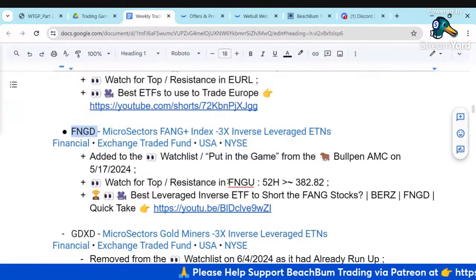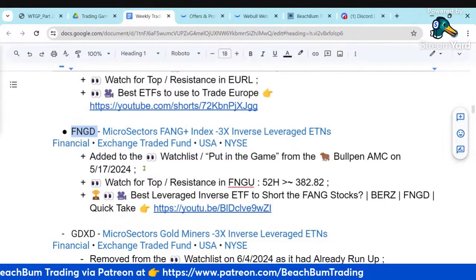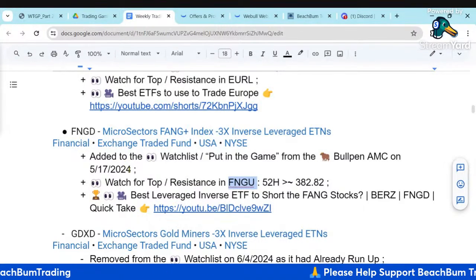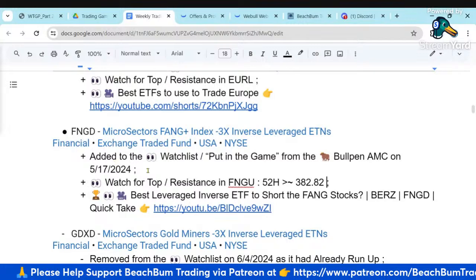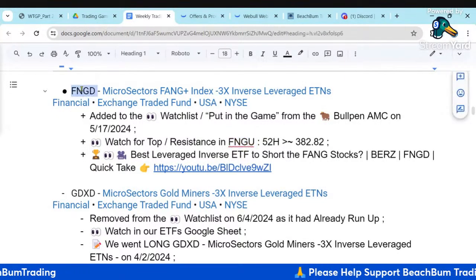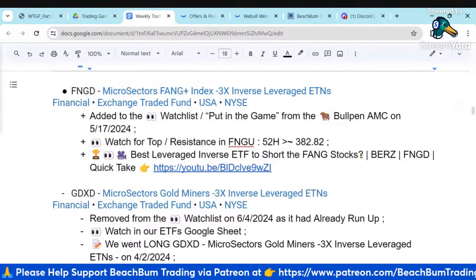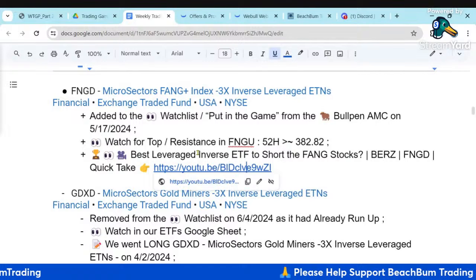We also have the WWDC, Apple's Worldwide Developers Conference starting on Monday. I expect them to talk a lot about AI, again giving a boost to the FANG stocks. So again, I haven't been overly eager to jump into that short on FANGD, even though FANGU's making new 52-week highs. After that stock split inflow of cash in NVIDIA, and after we see the effect on Apple, there may be an opportunity if FANGU makes a new high to short the FANGs with FANGD as we see a fade in those stocks. So again, if you prefer BERZ as a way to short the FANG stocks, you can also hear our discussion and comparison of BERZ to FANGD as a way to short the FANG stocks in that video.